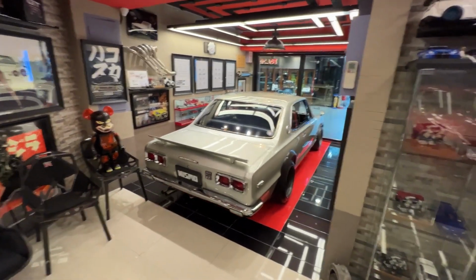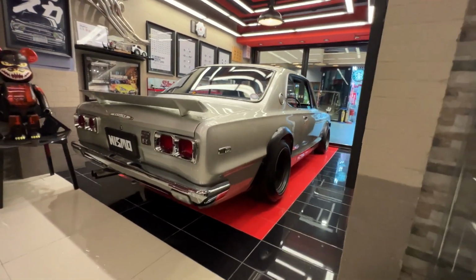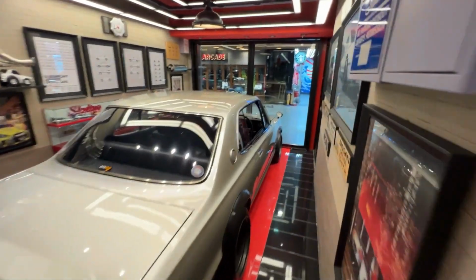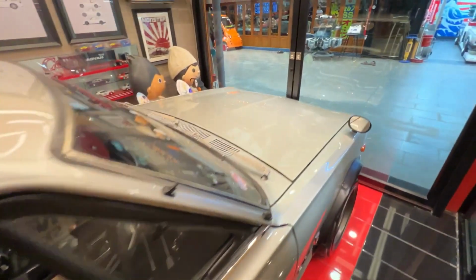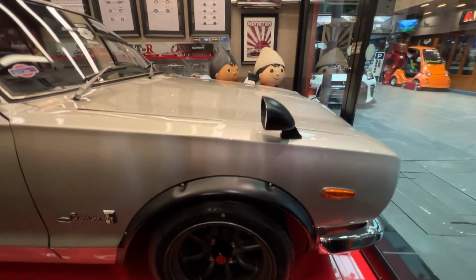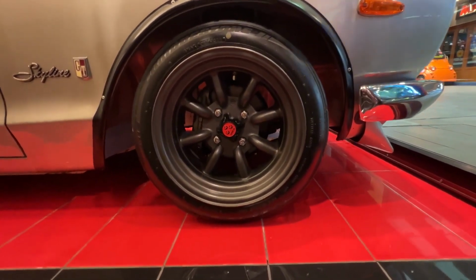And here is his Hakosuka, which is unbelievably clean. I mean, it is absolute perfection. Look at this thing. I'm going to try to lean this down so you guys can see the wheels. So what we're going to do is wait for them to come over here, and hopefully they will pop the hood on this thing, because you have to see underneath the hood.